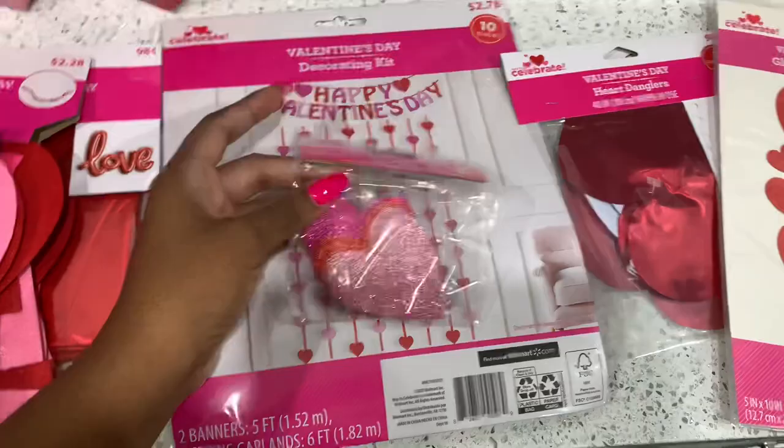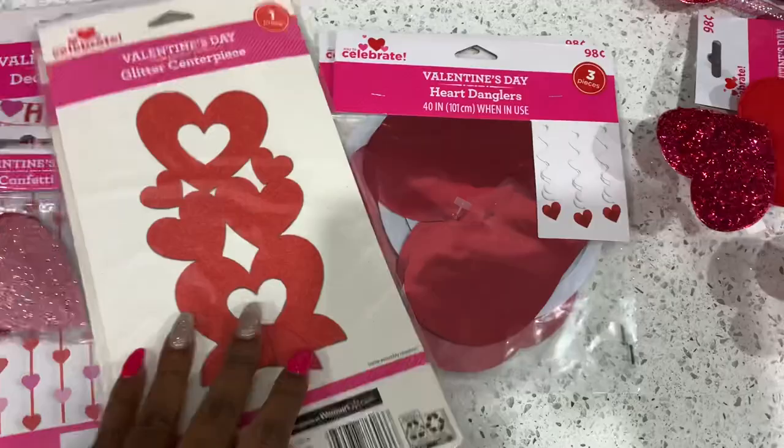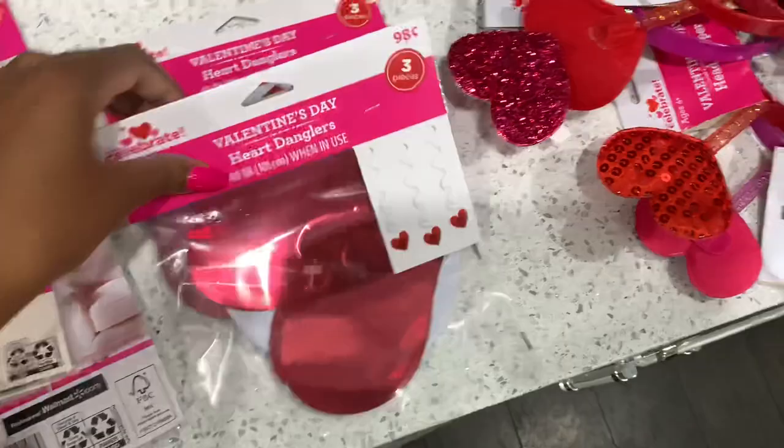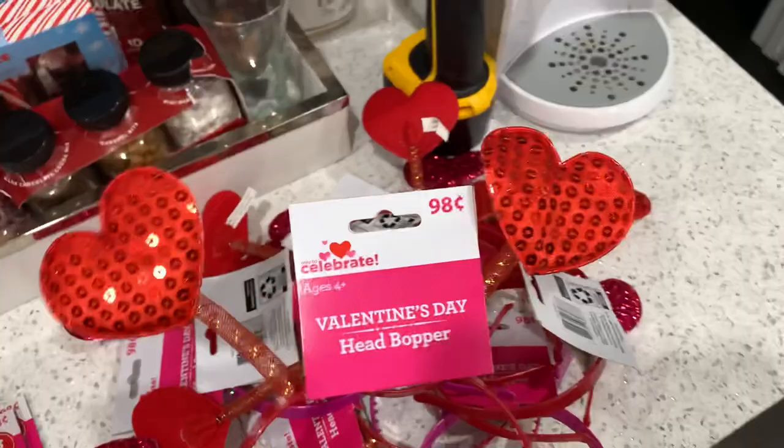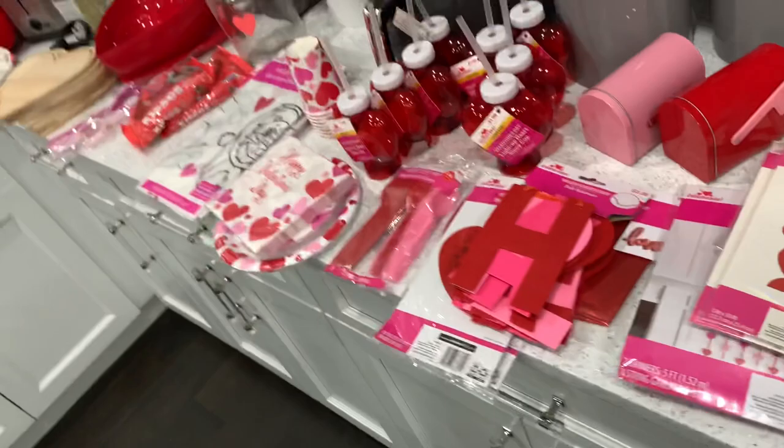I got some Valentine's Day confetti in hot pink, red, and regular pink to scatter on the tables. We got two glitter centerpieces because the kids usually sit at two tables since it's eight toddlers. These were 98 cents, so I thought that would be cute to put in the center. I got these to hang from the ceiling. These are heart danglers, and it comes with three in each pack for 98 cents, so I got two of those. And then lastly, I got the kids these crazy headband, head bopper things. They were 98 cents, so I got a mix between hot pink and then the red as well. So that's everything I got for her party so far.